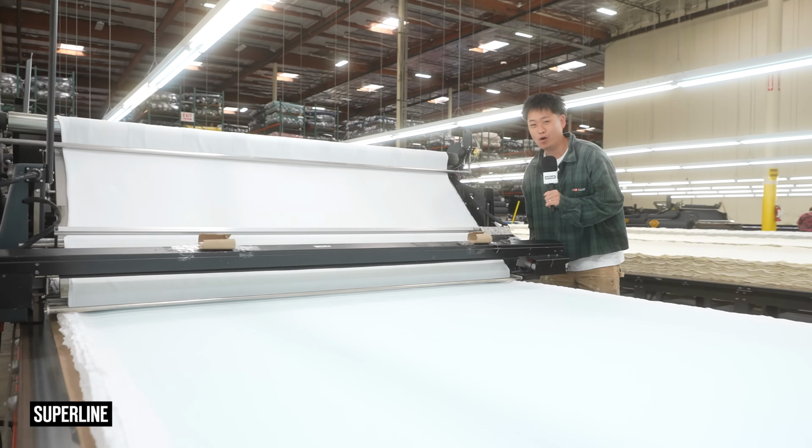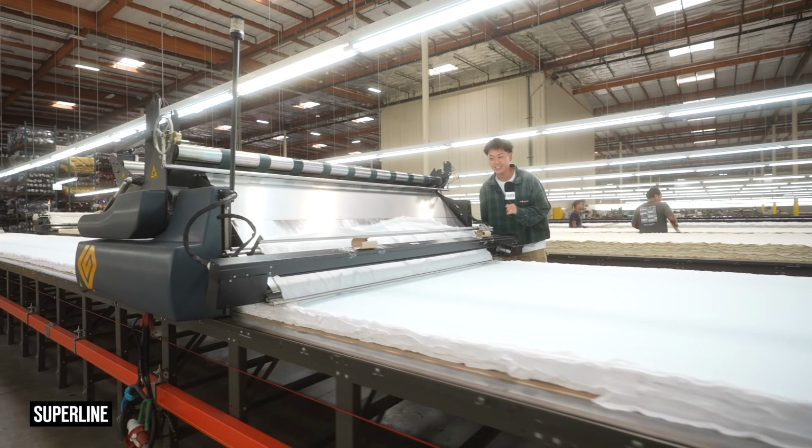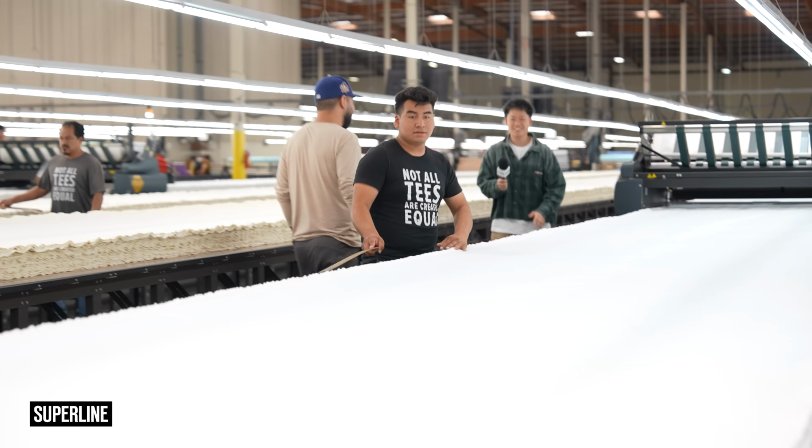As you can see, I'm rolling it out myself. I'm making a t-shirt today. Superline E is making t-shirts at the BELLA+CANVAS factory. And there you go. Did I do a good job? Did I mess it up? Oh, you're good. I'm good?